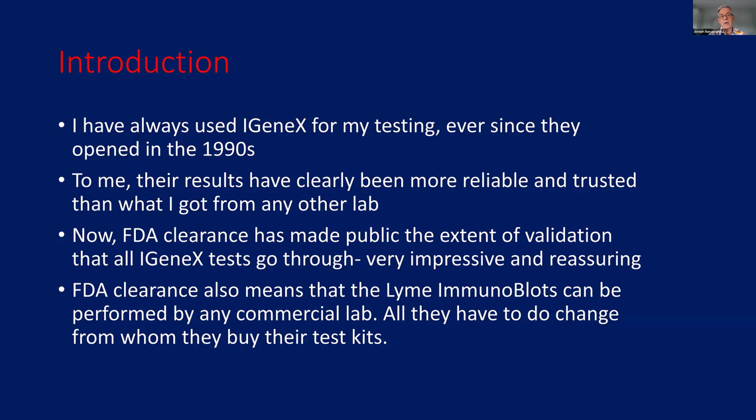I want to start by saying that I've always used IGeneX for my testing ever since I opened in the 1990s. The results always seemed to be more reliable, and I trusted them more than any other lab. Even back in the day, there were state labs, commercial labs of other kinds, even federal labs, but IGeneX always seemed to be better. I don't work for IGeneX, I just do their public speaking, so I didn't have access to the inside information until now that I've seen what they have gone through to validate their testing. It really is impressive. Also kind of reassuring to see the science behind it and the hard data that shows it really is as good as we have hoped.